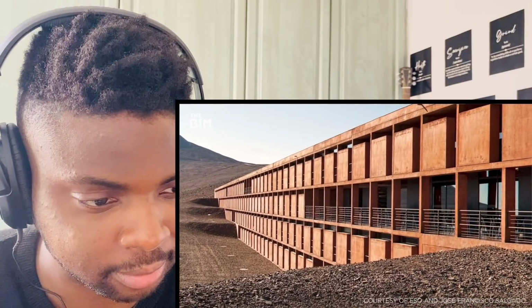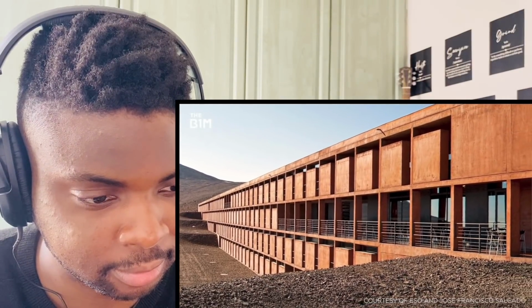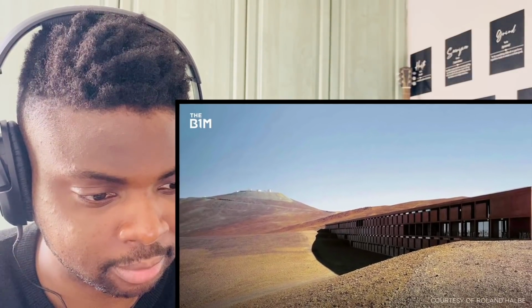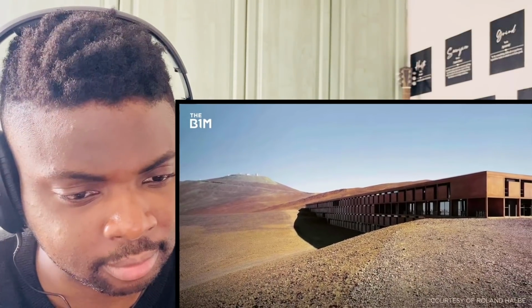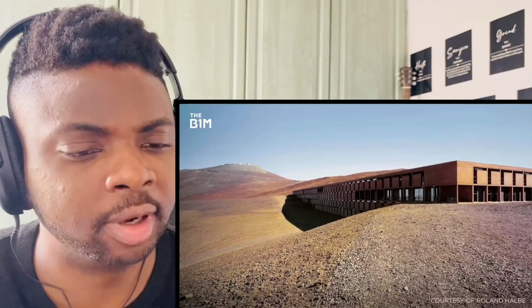In the depths of Chile's Atacama Desert sits the breathtaking ESO Hotel. Featuring prominently in the 2008 James Bond film Quantum of Solace, the hotel is not open for public use and in fact serves as accommodation for researchers working at the European Southern Observatory.